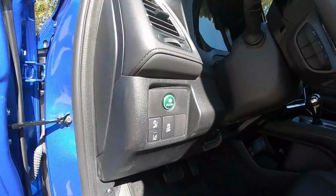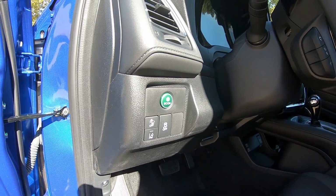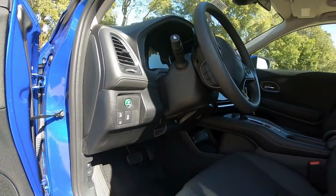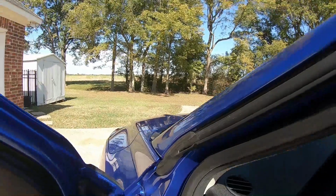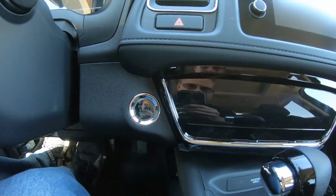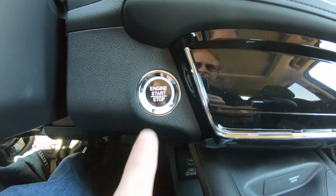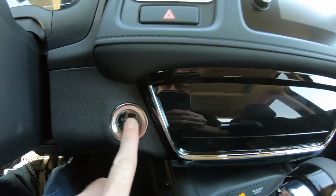And here are some of the features you're going to find on the left-hand side of the dashboard. Of course, there's Econ mode if you wish to take advantage of that. And we'll hop inside. And when we hop inside, you're going to notice that when you push your foot onto the brake pedal, of course, the engine start button is going to light up.